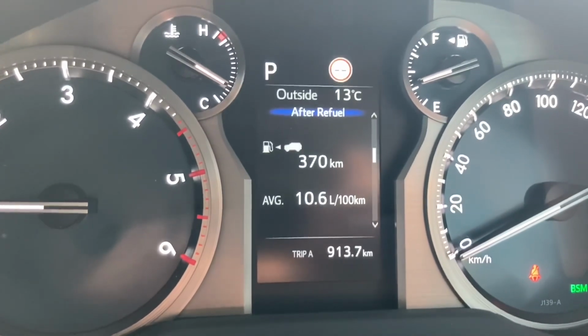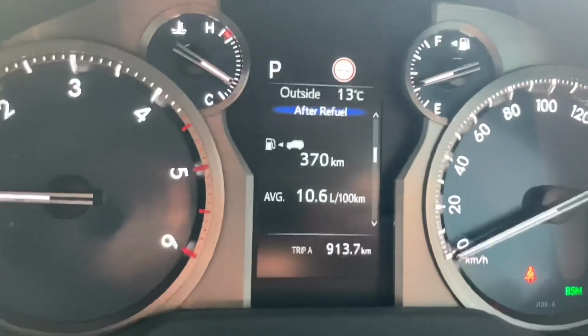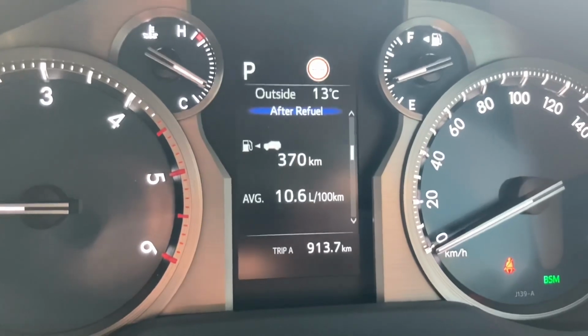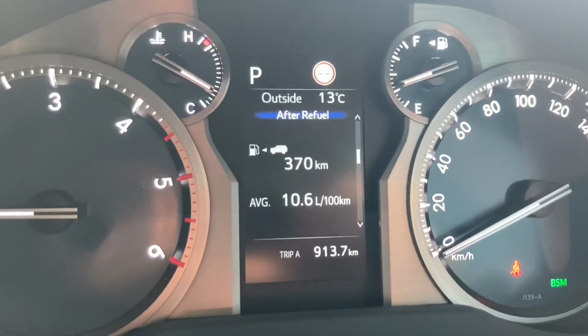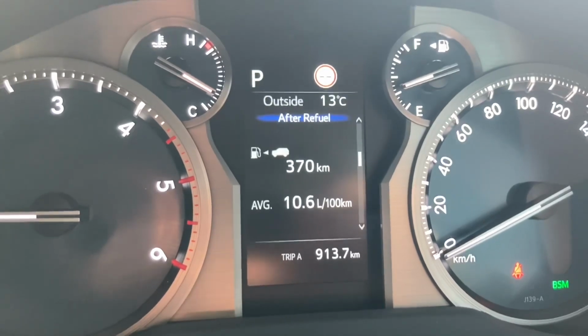But anyway, let's fill it up and see how accurate this trip computer is on after refuel, and give you a little bit more info after we do that. But it's very economical considering we're towing. Take that trailer off, drops down to around 8. So the trailer does use 2 to almost 3 litres per 100 kilometres more with those engines, but it's almost stock standard on road tyres. That's the key thing to remember. 1KDs will do the same.